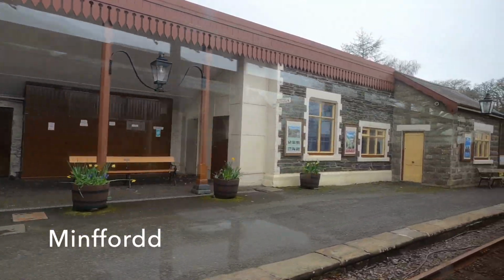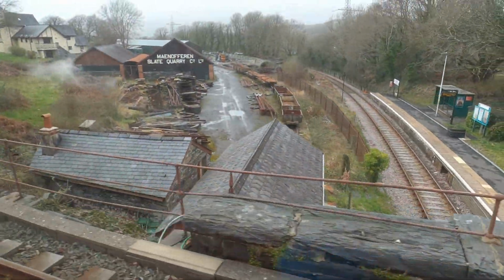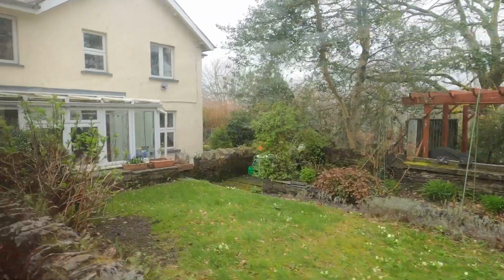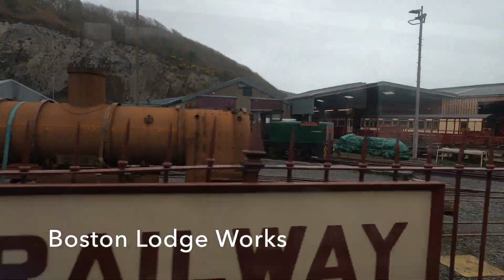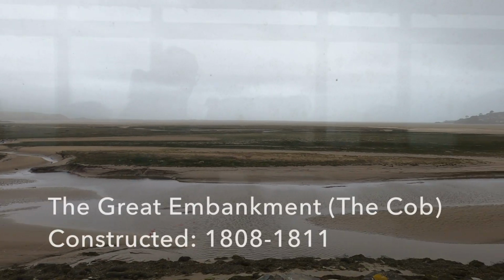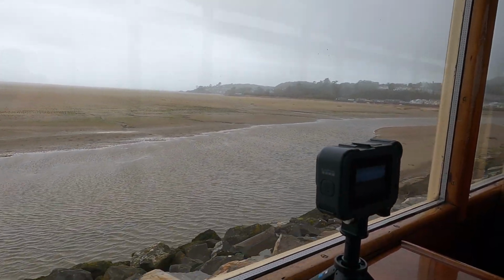And the mainline railway sign at Minford highlights this dual level station serves both lines. And it's great to get a quick glimpse of Boston Lodge Railway Works. It's most impressive. And we're nearly done. All that's left now is to traverse the Cobb to get us to Porthmadog Harbour Station. What a wonderful ride this has been.